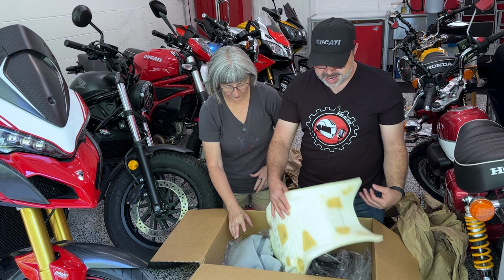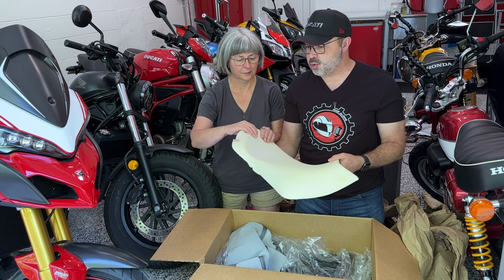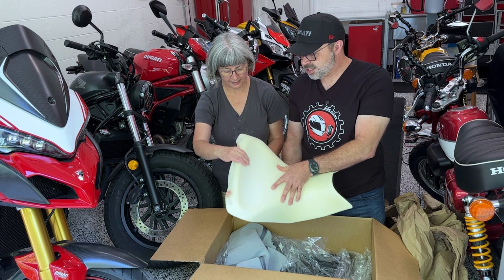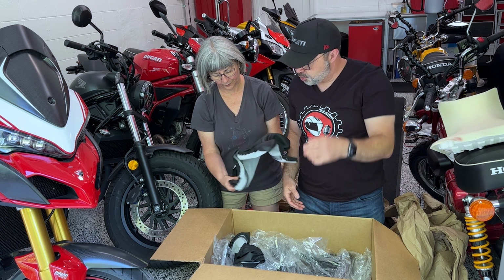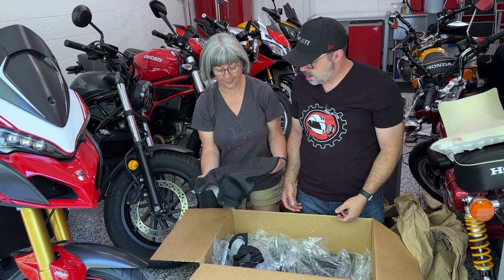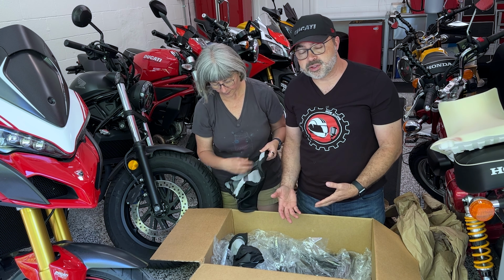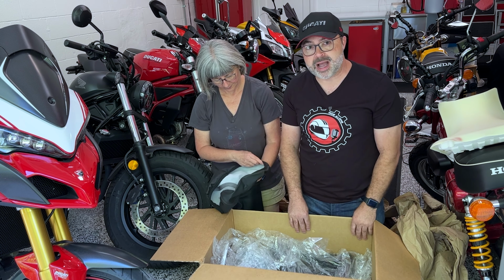So right here is the OEM, the factory foam. So you can see it's kind of thin. Yeah, it's kind of thin. And is this your original upholstery? This is the original upholstery. Oh, cool. So you get all of that back. I get all of this back. So if I don't like how this feels, all I have to do is send this back to Sargent and they'll put it right back on for me.